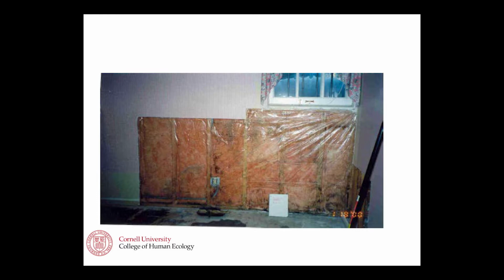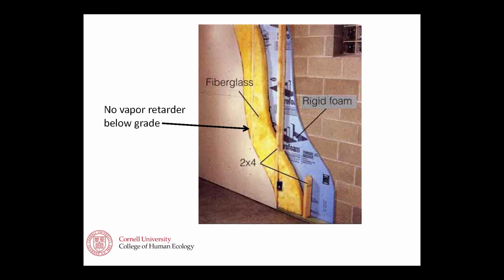What happens on a hot, humid day in the summer, that humid air is going to get into the basement. It'll get into the wall assembly through a crack around that electric receptacle, and then it'll travel through that insulation and get to the foundation, which is cold, and that's where it's going to condense and allow mold to grow.